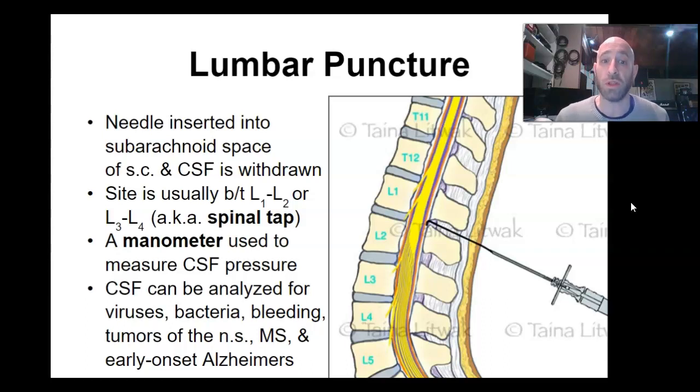But also, you can look and see if there's blood in there. If there's blood in there, that's not good. There should not be blood in your cerebral spinal fluid. That's the sign that you might actually have a tumor, because there's bleeding going on in that area. Also, they can look for viruses and bacteria if there's a cloudy color. There are certain proteins that will be present if Alzheimer's, so you can see if someone has a pre-Alzheimer's condition or multiple sclerosis. So this is a very effective diagnosis tool to figure out if somebody has a condition that's neurological or based in the nervous system without actually having to open the person up.